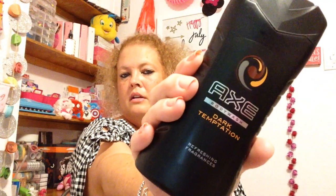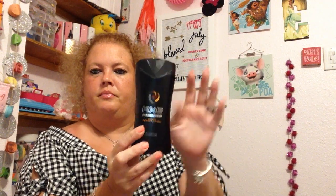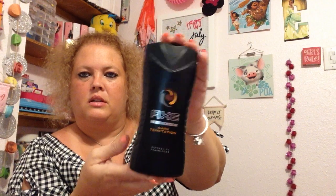Next, I picked up this Axe Dark Temptation. This is a body wash. I figure this is a little bit smaller container of it. I couldn't find where it says it was 250 ml. I didn't look that up, but I figure this is probably about $3 or $4 if you were to buy this. And of course, it was $1.25. And this one smells so good. They had so many different ones of these, different scents, but this is the one I chose. So that is a really cool buy. Axe is not cheap if you get it at the store.